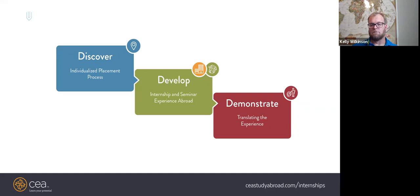And so we do ask students to be flexible in that process, because these are certified career coaches who can also recognize some of the things that you need to work on, some of the career competencies that you may lack, and that's something that you can get from different kinds of placements.